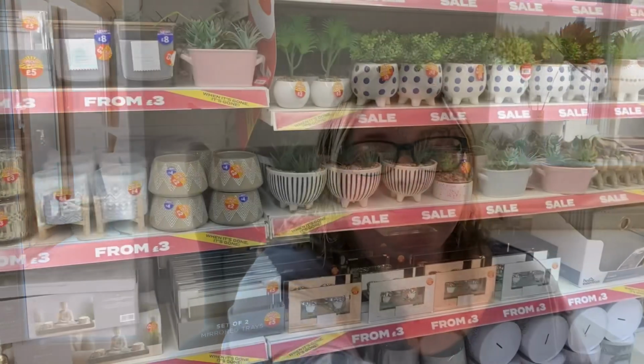It's the first time I've really been in there since Christmas, and I kind of thought, will it just be all just leftover bits and bobs? But the shelves were full, lots of new different stuff, and I got some real bargains. It's my daughter's birthday coming up, so I was after things for her, which I managed to get, and a few other bits for the house. So yeah, I'll show you that then, and then I'll see you back in a minute.